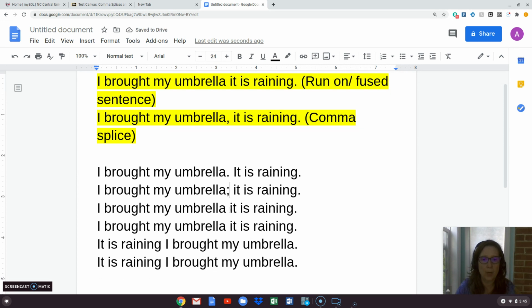I brought my umbrella. I might put a word like, because right here. And do I need any punctuation? Think about it for a minute. When I put because in the middle of the sentence, do I need any punctuation? Do you think I need to have a comma or not? The answer is no, because is subordinating. And when it comes at the beginning of the sentence, and so I'm going to go ahead and come down here to one of these. And so let's just show each one of these ones.